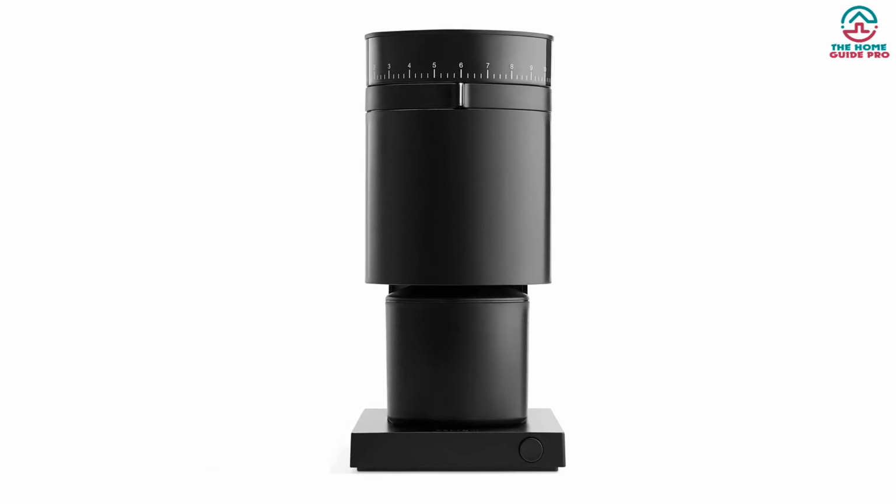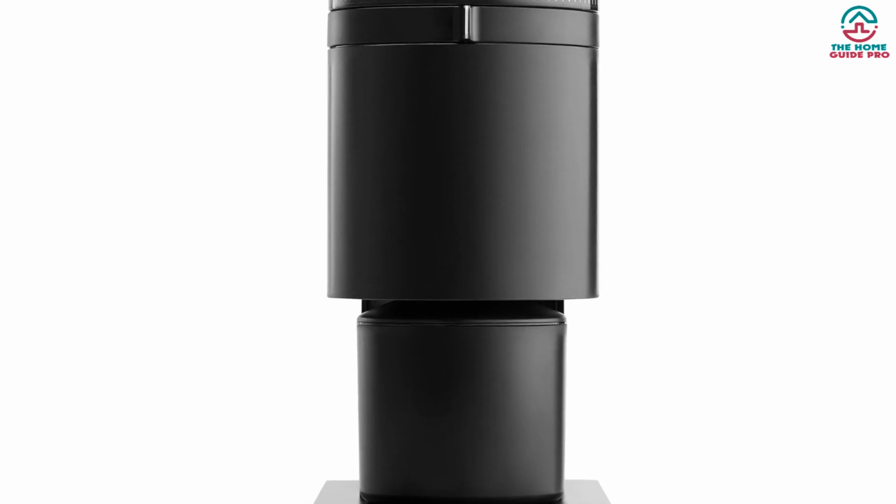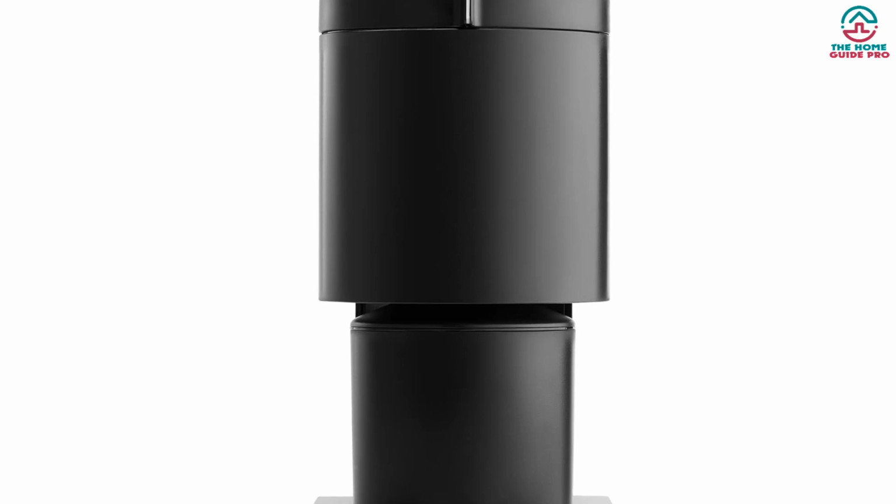The Opus grinds quietly and cleanly and can meet your needs no matter what kind of coffee you're grinding. And it's less than $200.